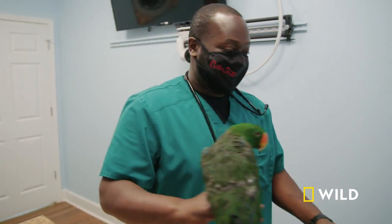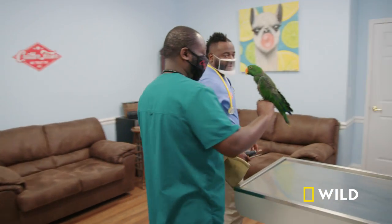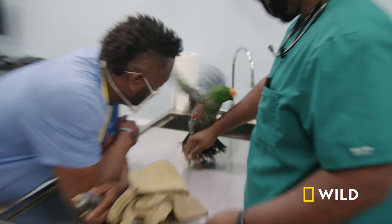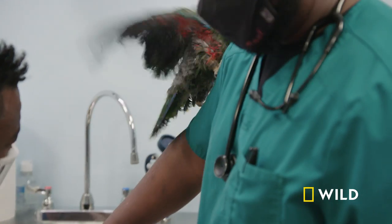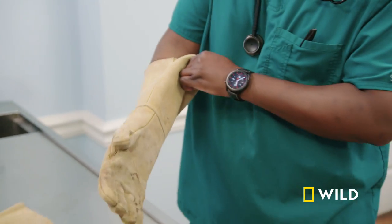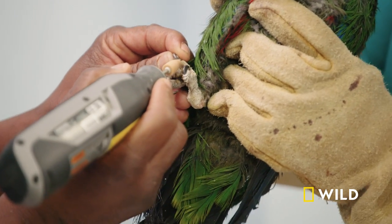Me and him got to talking, and he told me that he had a bird that he wanted to get the nails and the wings trimmed. And I was like, hey, man, I got you. We can do it. Yeah, buddy, you definitely need a nail trim. Wild parrots are flying from tree to tree, so they tend to file their nails down. However, they aren't flying from tree to tree inside our house, so sometimes these nails have to be trimmed.